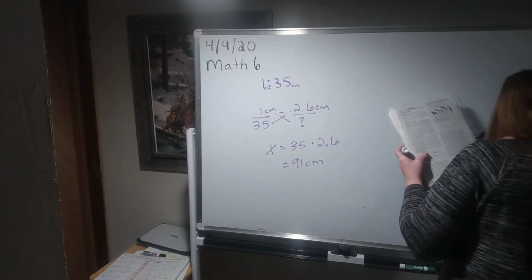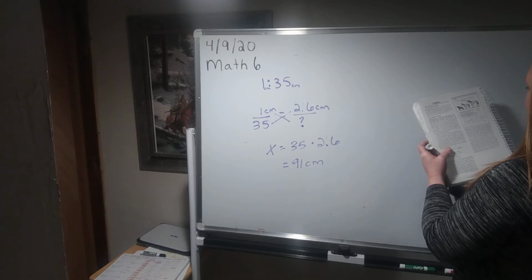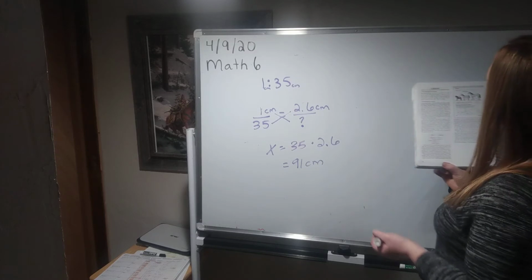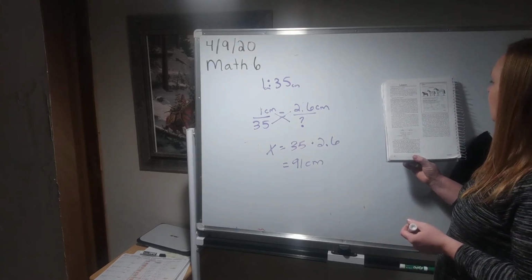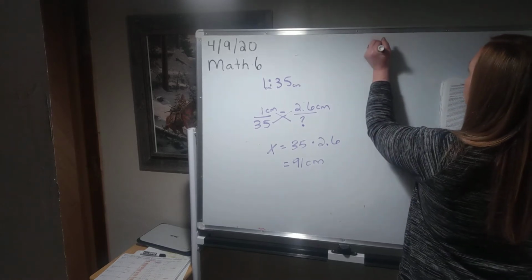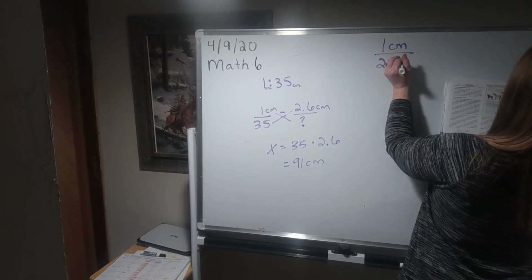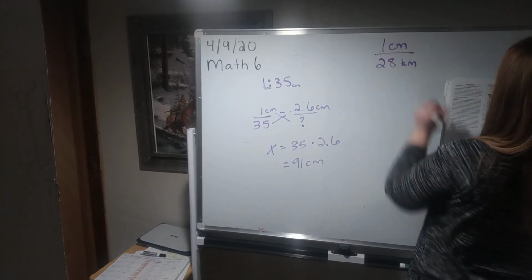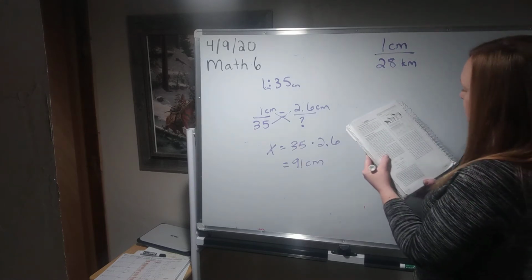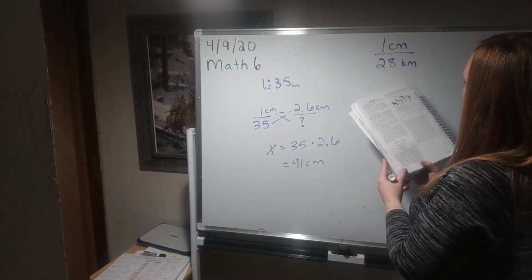It goes on to ask you the height of the Hackney pony and the Palomino. You would set those up the same way. Let's move on though down to the map. The scale for this map of Oregon is 1 centimeter equals 28 kilometers. So for every 1 centimeter I go, in real life, it covers 28 kilometers. Then it says, what is the actual straight distance? That means you don't have to follow the curves in the road. You can just put your ruler on the dots.